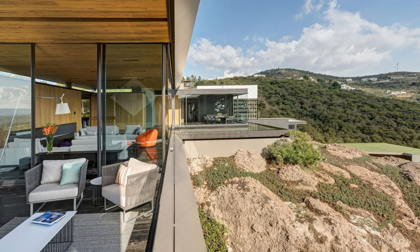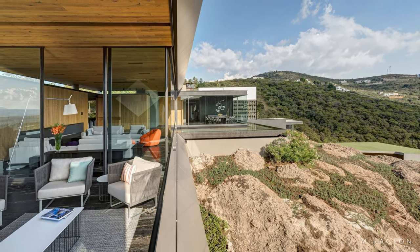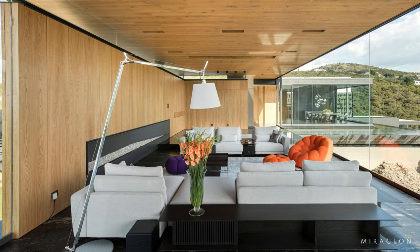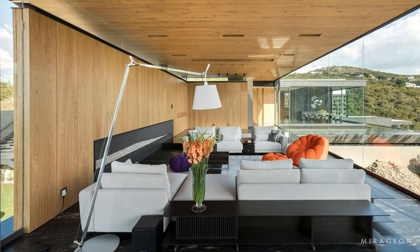The residence boasts a 90-meter-long facade, appropriately oriented for the interior climate and the best view throughout the project. The Spanish designer furniture company Vondom significantly collaborated on this integrative and environmentally sustainable project.